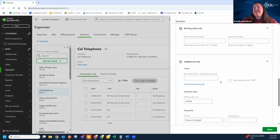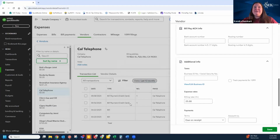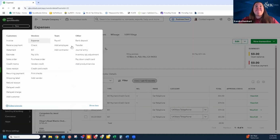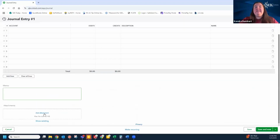And just another quick plug here for your 1099 tracking. This is also where you would put your information in for 1099 tracking. And no, we will not be going over 1099s today, unfortunately. That is a much, much bigger topic than just 20 minutes here. One thing I also want to point out is this can also be on journal entries. You can, like I said, add an attachment to just about any entry that you create here within QuickBooks Online.